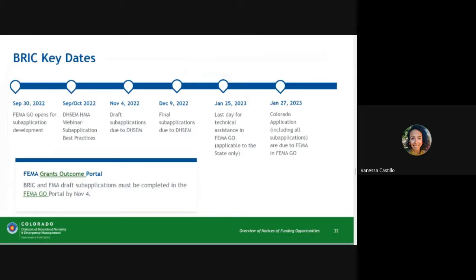And then here are some key BRIC dates. These support that first timeline that I showed you all. What I want to highlight is that the FEMA Go sub-application opens September 30th. You must first submit an NOI to DHSEM before starting a sub-application. DHSEM will really route the project to the funding source that is most suitable.